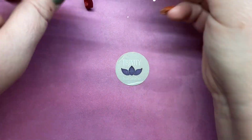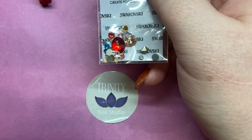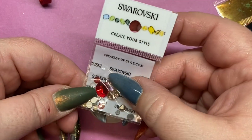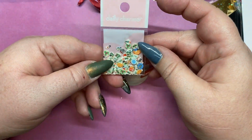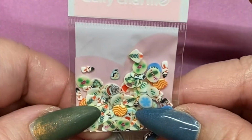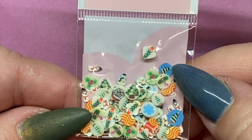There's always some crystals. So they often include some crystals. Often, I say that like I've only ordered the bag twice, so I'm assuming that there's often crystals. So this is a nice mix of like holiday type color crystals, Swarovskis. They included some Halloween ones in my last bag. These are polymer clay or Fimo pieces. And these are fun. You can encapsulate. They're so tiny. These are cool.